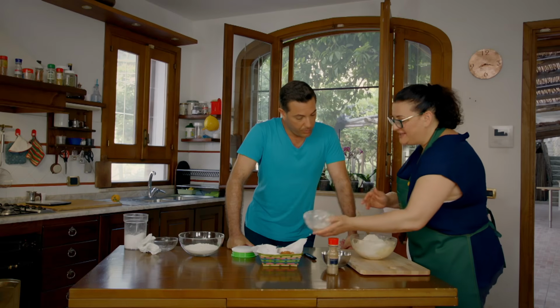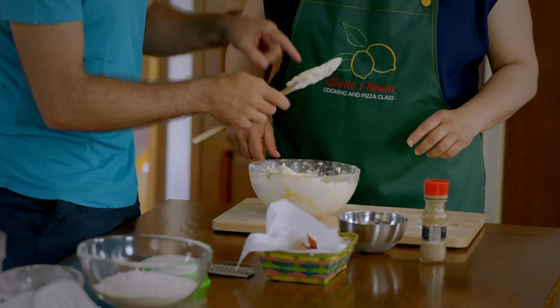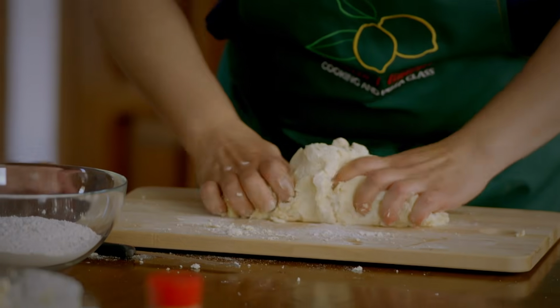The flour is 30 grams per 100 grams of ricotta. So you're using a wooden spoon. My grandmother used to say to me, the less you move it around, the fluffier it's going to be. So if you use the back of the spoon, it's easier. I didn't know that. I've learned something new today.